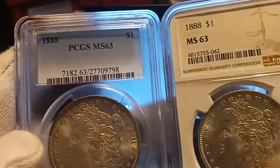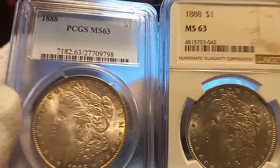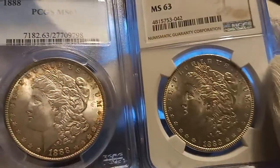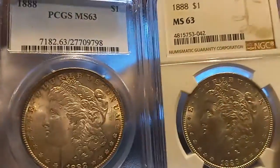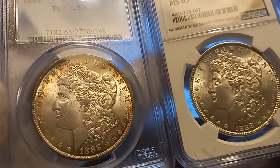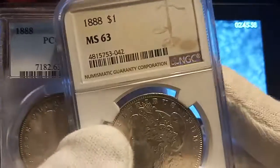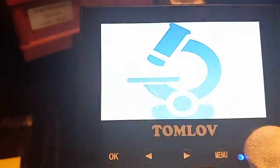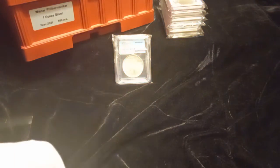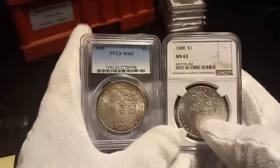I'm going to add these to my pile that I may send in to get the attributes. Probably will. I want to get 8 coins together to send in. When I first sign up for PCGS, I'll probably use my 8 vouchers, and I'll send in the coins that have the most to gain on getting the attribution added to get the most value that I can.